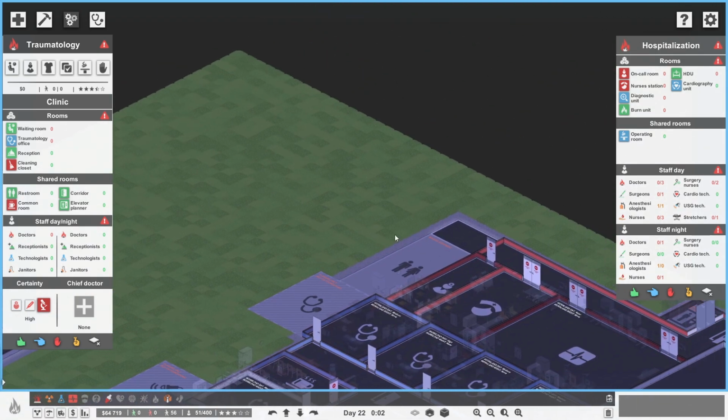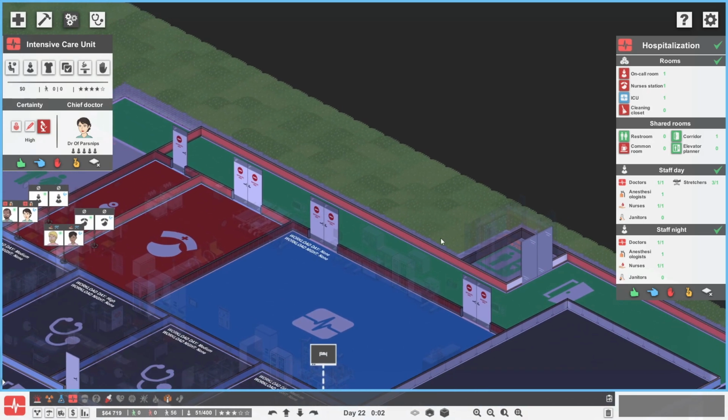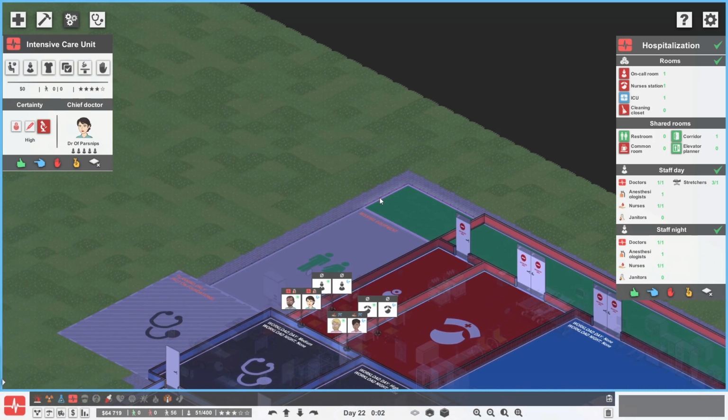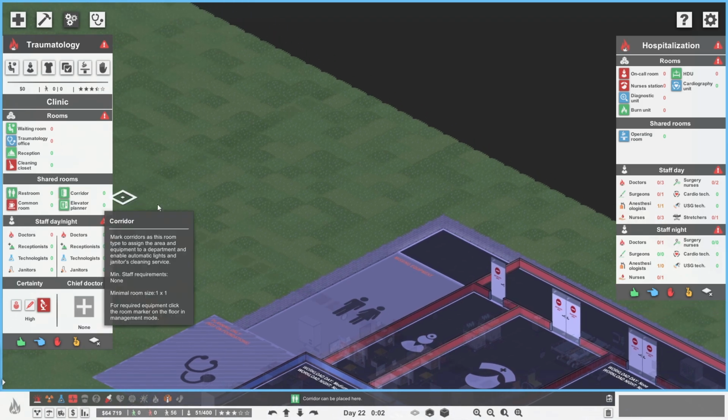But maybe it should go over here. So we have a corridor coming in for intensive care. So hang on, intensive care has got all the things it needs. Cleaning closet can go along here. Restroom can go here. Common room can go along here. So the 3 additional rooms for the intensive care unit can go along there. That's absolutely fine. So that can end the intensive care unit corridor. So then I would say we get traumatology. So have a traumatology corridor.